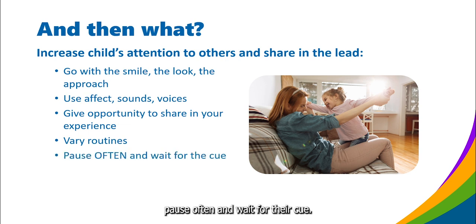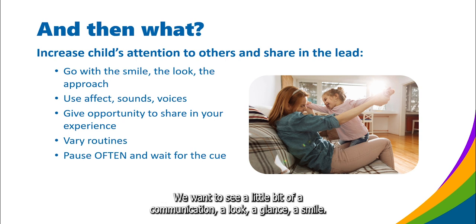Then we want to pause often and wait for their cue. What this looks like is once we have a nice routine going with your child, we want to pause and wait. We want to see a little bit more interest from them. We want to see a little bit of communication, a look, a glance, a smile. We want to see a little bit more of that anticipatory behavior.